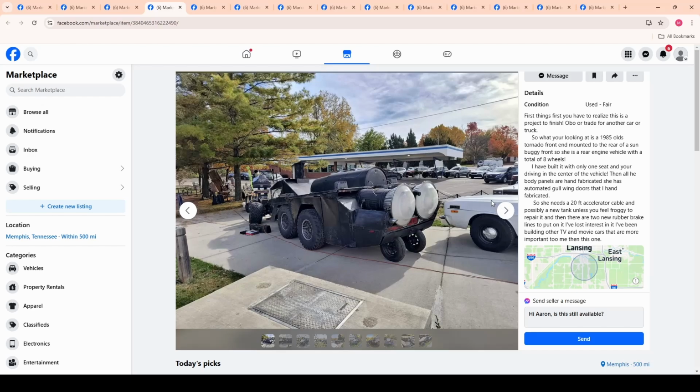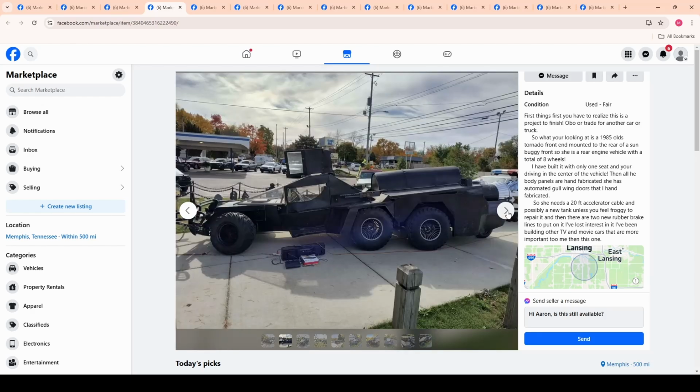It's got gull wing doors. What do you think those wheels are off of? I mean, this is trailer wheels. I didn't even see the back wheels. But what do you think the wheels in the middle are off of? I don't know. They're pretty big. Those are 15-inch wheels. There's a lot of tire on it. Yeah.